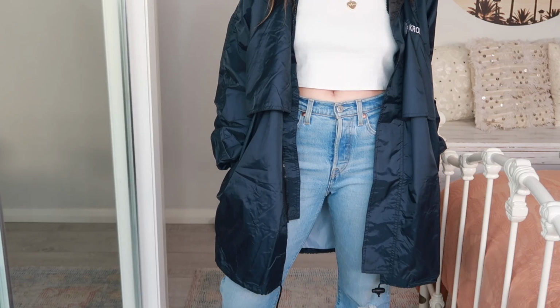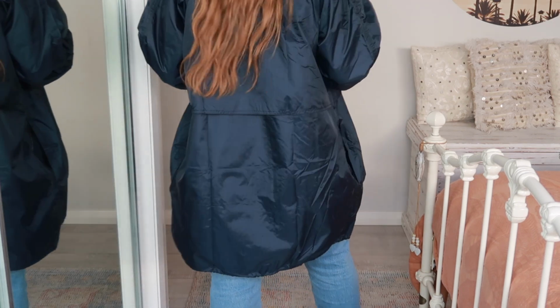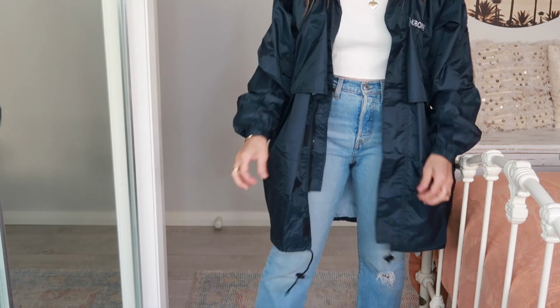I just think this jacket is so cool. I really love it. It's got pockets. A jacket without pockets to me is unfinished. I also like this white branding. I think it's a pop of white. It says Crone. I like the pop of white because it ties in with the top that I'm wearing. Just a pair of denim. I think it's such a chic and cool little look. Very kind of sport chic, if you know what I mean. And I just think it's a great find.